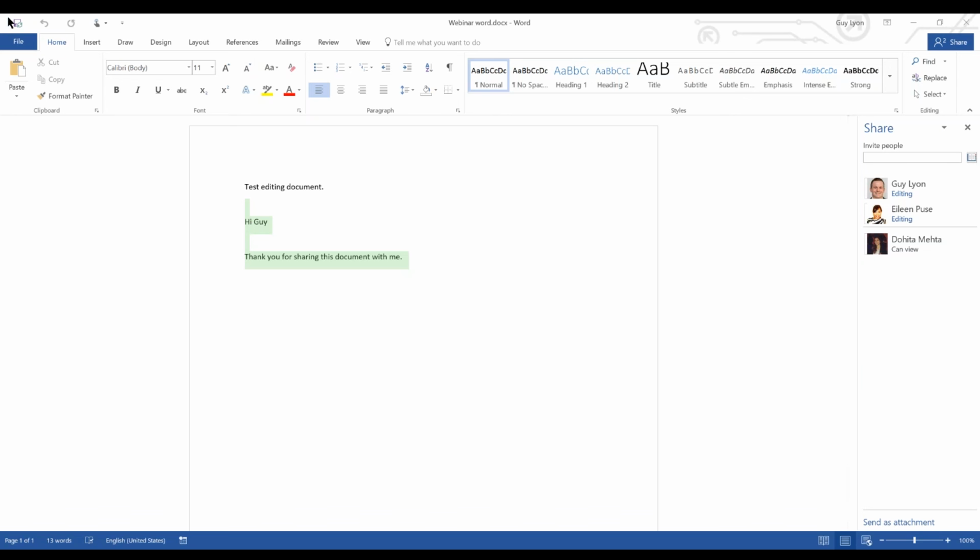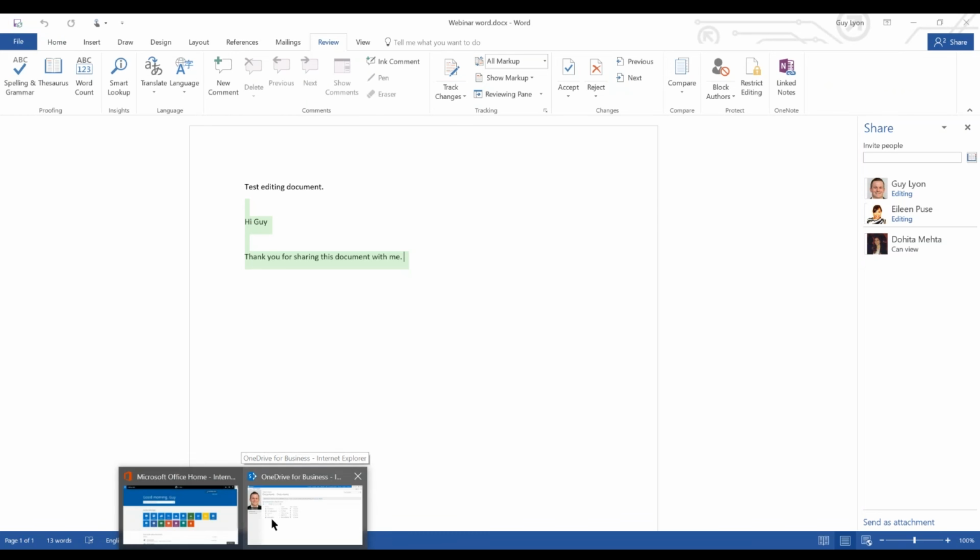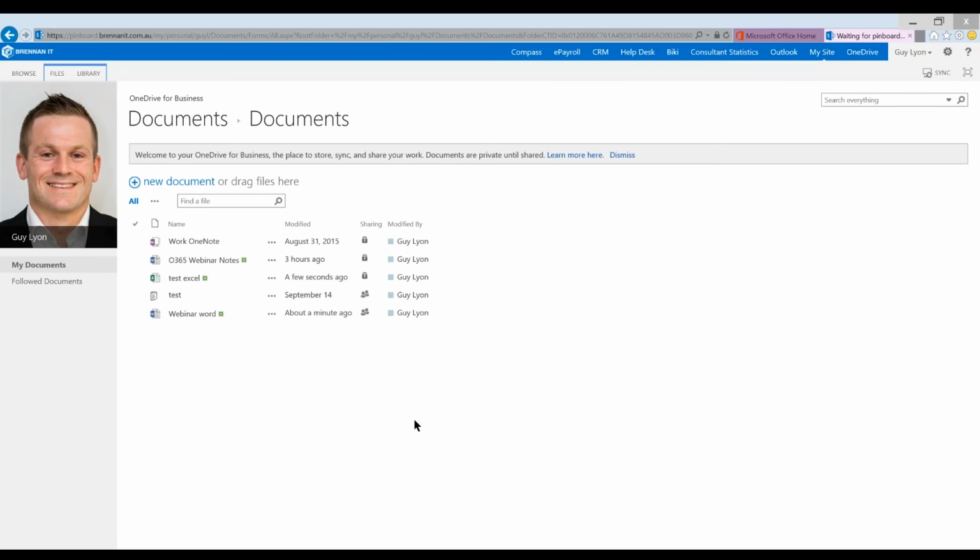Okay. Now we can see Eileen has added some comments here, which I have refreshed just by clicking save, and we can see, hi Guy, thank you for sharing this document. It's pretty clear what's happened, and of course the usual review and markup and track changes, just as in normal Word, always works.